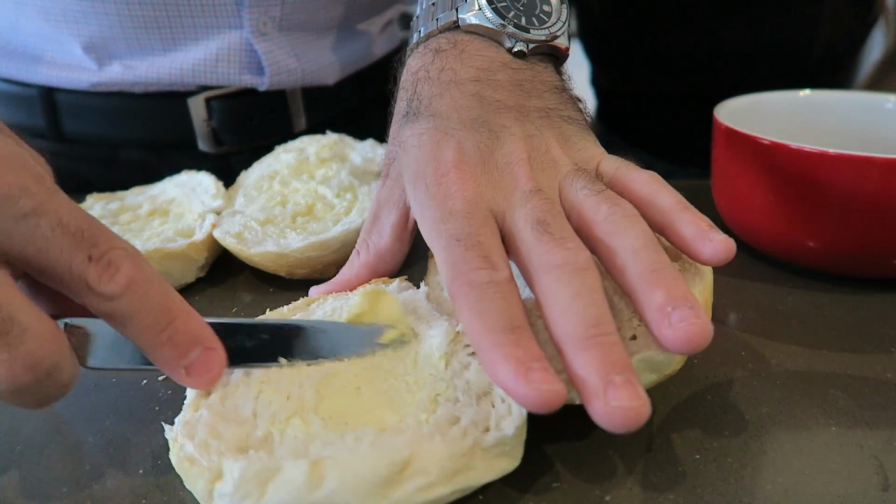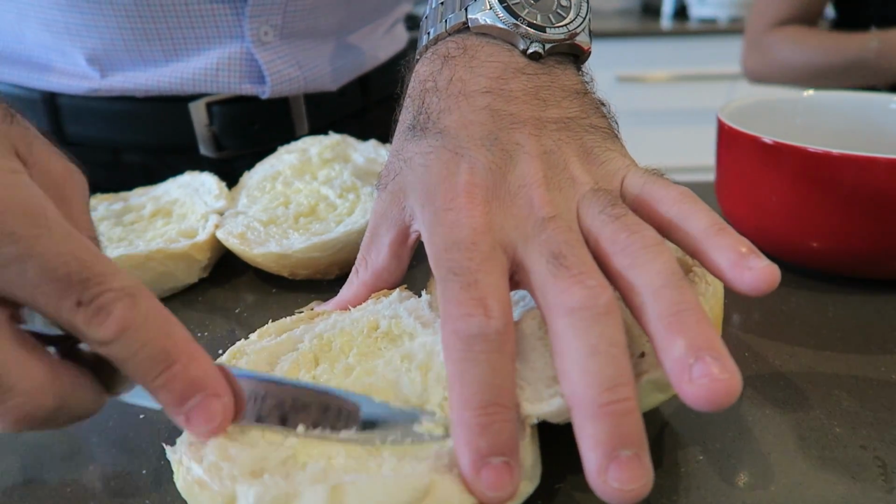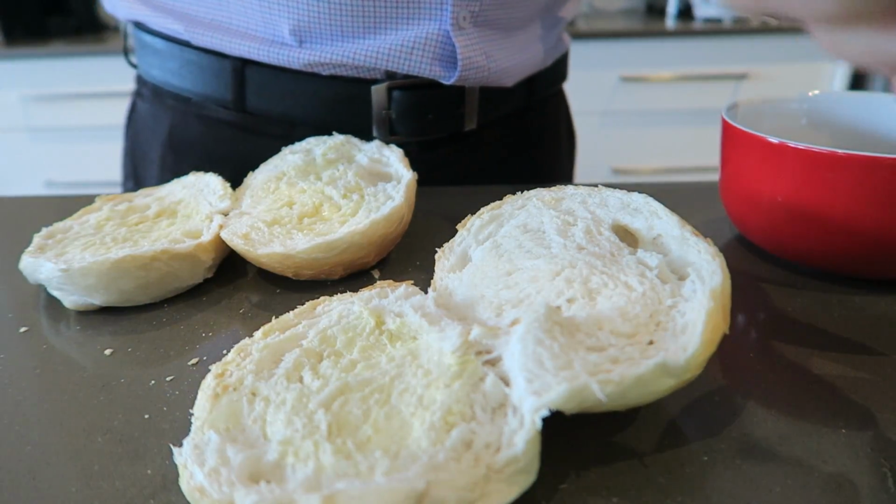Ooh, let's see how this guy makes these rolls. You call it rolls? Not a sandwich? No, sandwich is just bread. Yes! Good boy.